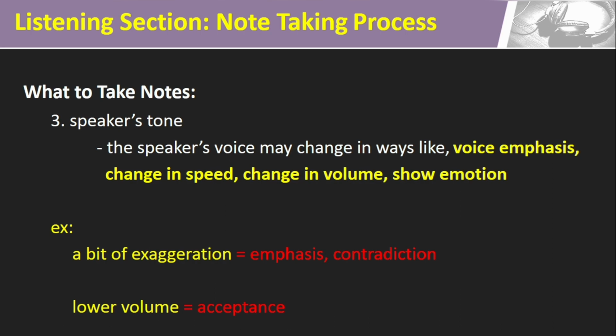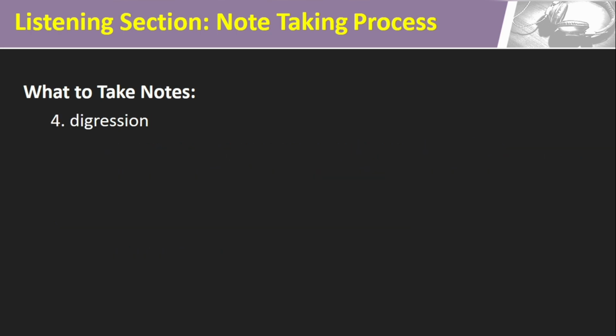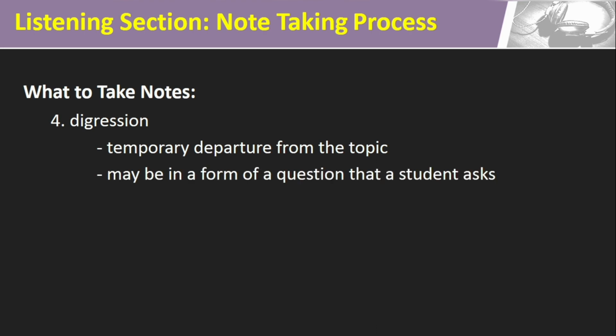So the next thing that you should have on paper is when the speaker makes a digression. Digression is the temporary departure from the topic being discussed. In a TOEFL listening passage, digression may also be in the form of a question that a student asks while the professor is having his lecture. Let us again listen to a part of a lecture.